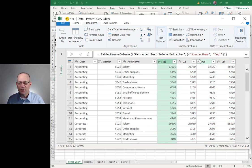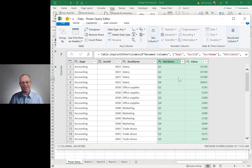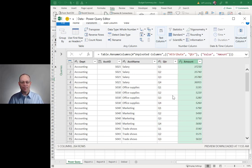So what we can do is select our numeric columns that we want to unpivot. We go to transform and we just unpivot columns and we click OK. Now we got it. Too good. All right, and so now I can go to attribute and I want to call this quarter. And I have value, I'm going to call this amount, click OK, and we got it. And now I think we're looking pretty good.